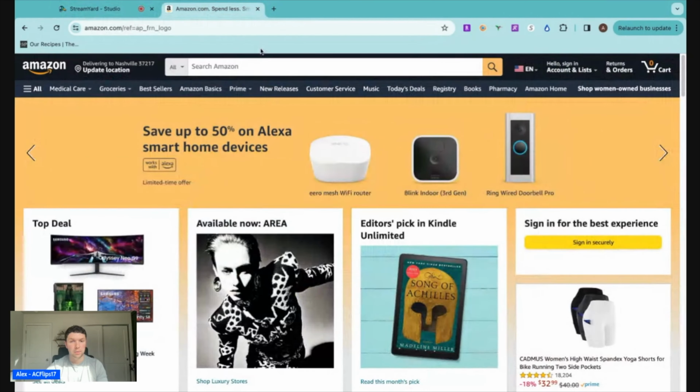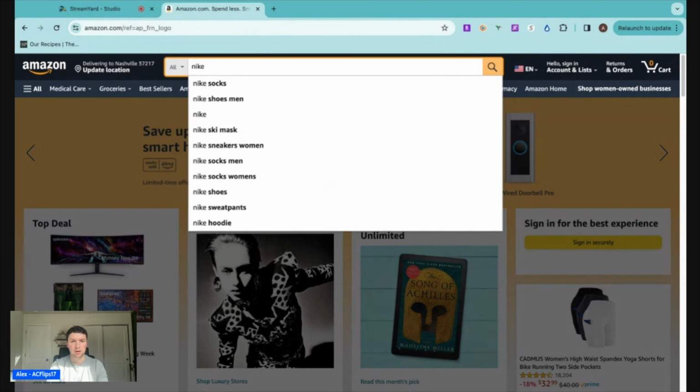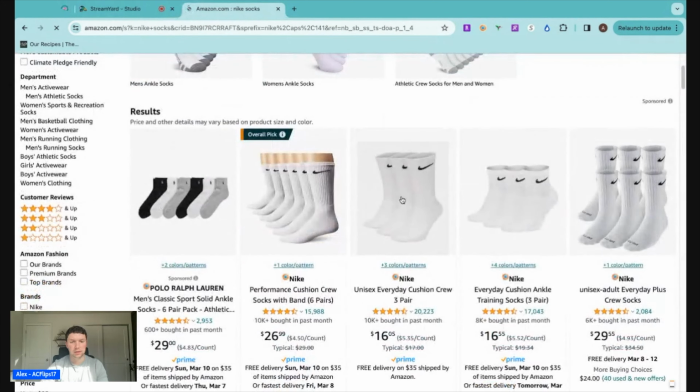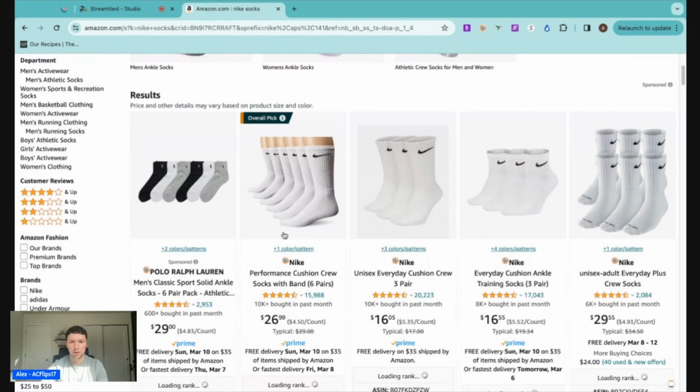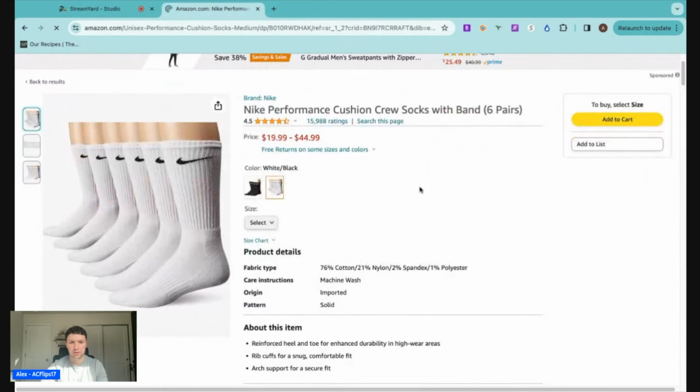Let's go. Okay, we only have 10 minutes, so I need to go as quickly as possible. There is a Nike sale happening, so I'm going to start with Nike products to see if we can find any of those on the sale. So Nike, let's do Nike socks, because hopefully we find some sellers that have other Nike products in their portfolio here. So again, we'll just start with the first product we see here.